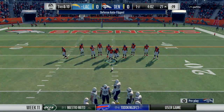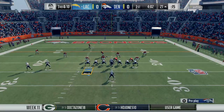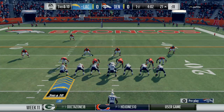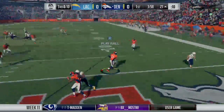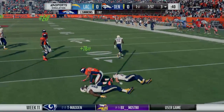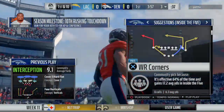The 7th play now of this opening drive. This is 3rd and long, though. To throw is Osweiler. Trying for Brown, and it's intercepted. Picked off by Justin Simmons. And a big turnover there as his guys will get the football back.